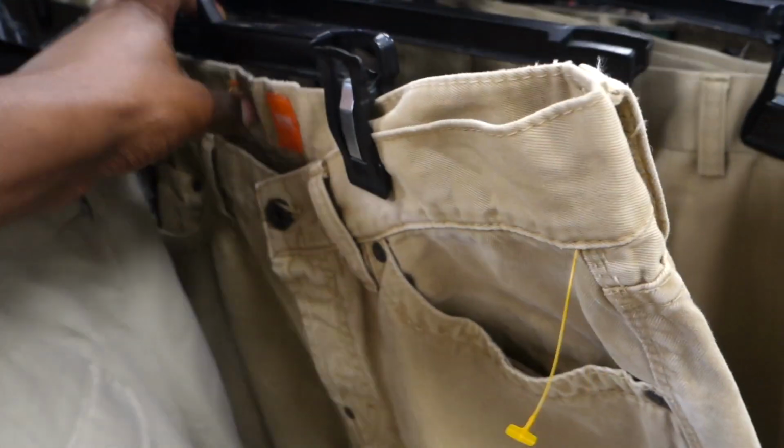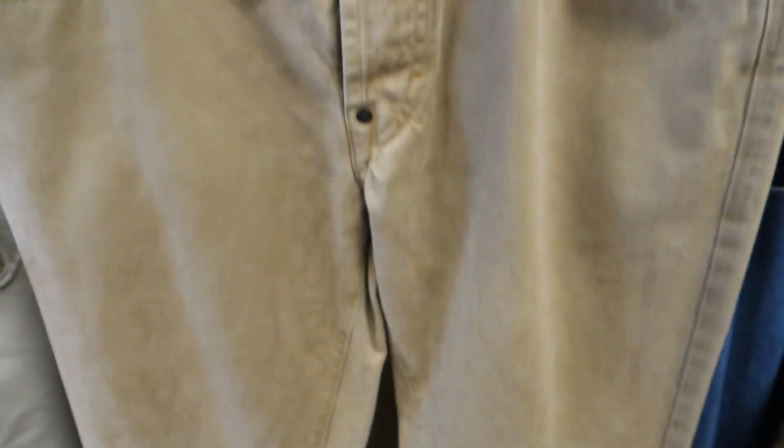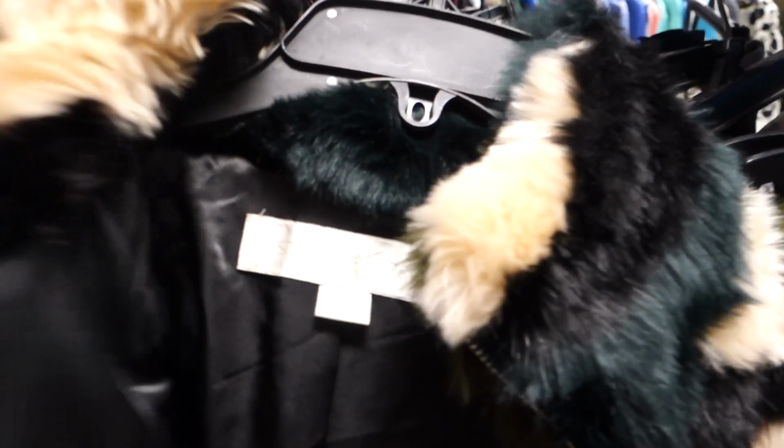Next up, we got this pair of Hugo Boss pants, and this is a brand I don't usually pick up. It usually takes a lot longer to sell for me, so I'll definitely pass on these. These have been in my Goodwill for at least a month now, and I'll just continue to pass on those.